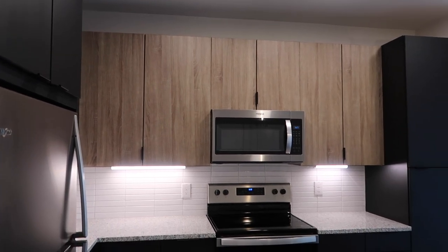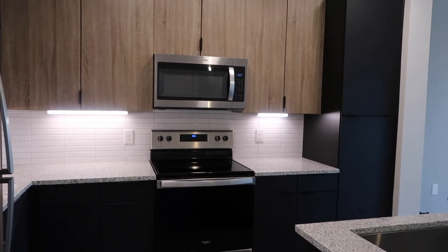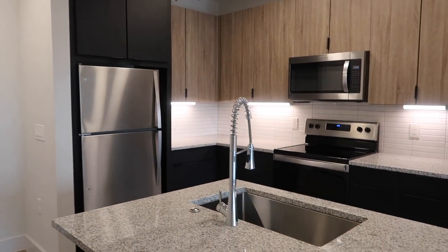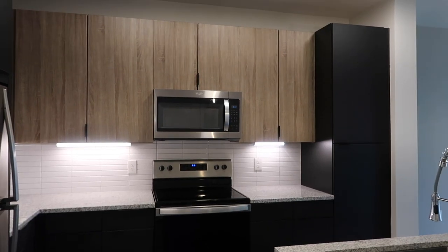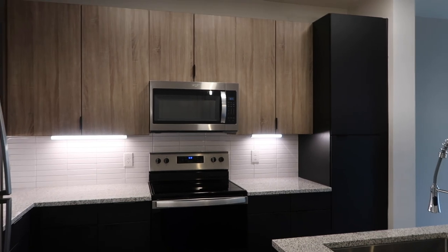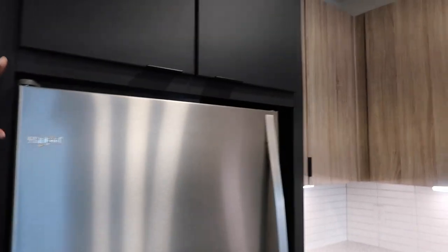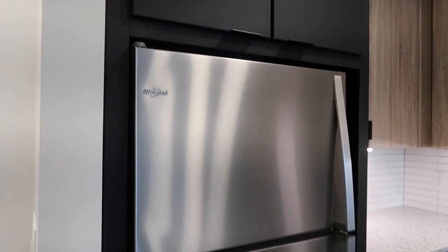Okay, now panning over, you guys, we have my kitchen. Oh my goodness. This was one of my major selling points for this unit, how beautiful the kitchen is. Okay, so I'm gonna start off by talking about my refrigerator. All of my appliances are stainless steel.